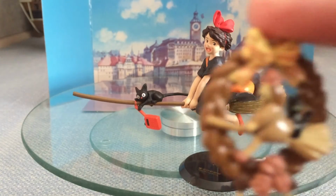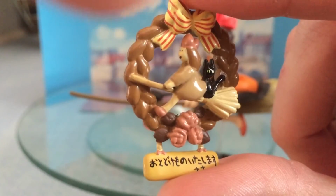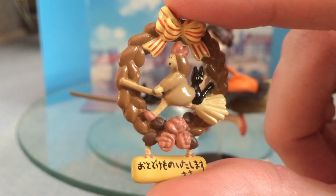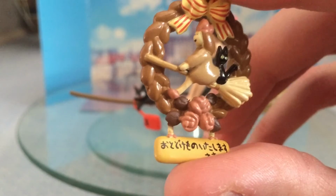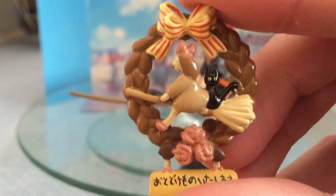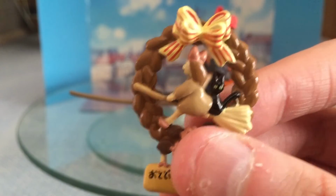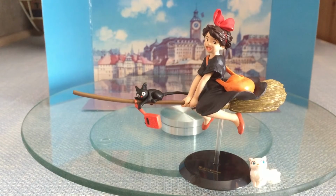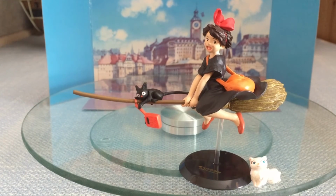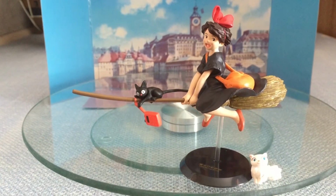And of course that wreath as well, which I think is a nice bonus, as I mentioned. And if I can hold it straight. Come on. That's it. I'm loving the detail on this as well. It's done really nicely. The fact they included Gigi on the side here as well. It's a really nicely done wreath of the bread that goes outside the bakery. I thought it was a lovely addition. And yeah, if you are a Kiki fan, then I think you are going to love her. But she is expensive, and that is the major downside.